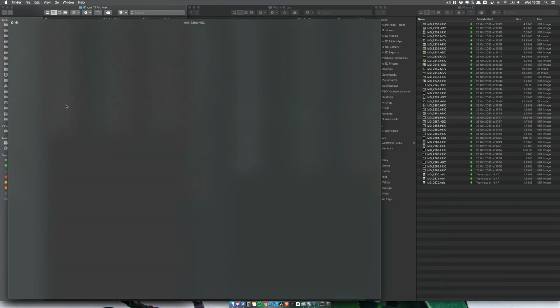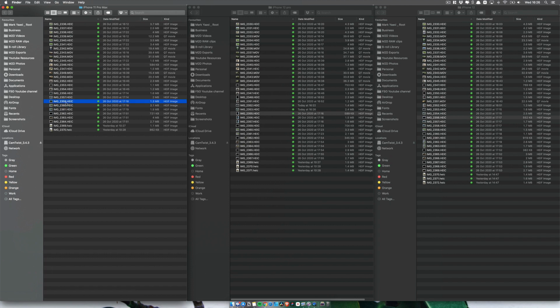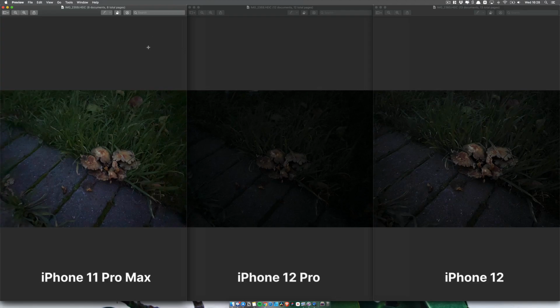So I tried some close-up night mode shots. Okay, 11 Pro Max, 12 Pro, 12. One thing I would say just quickly is the 12 Pro is really going for the moody look, almost like a vignette around the photo. Like I said, this is default, no settings, and it's doing a vignette. But I like it as an image. At the same time, this is basically the prep for night mode anyway. So we'll go into the night mode shots.